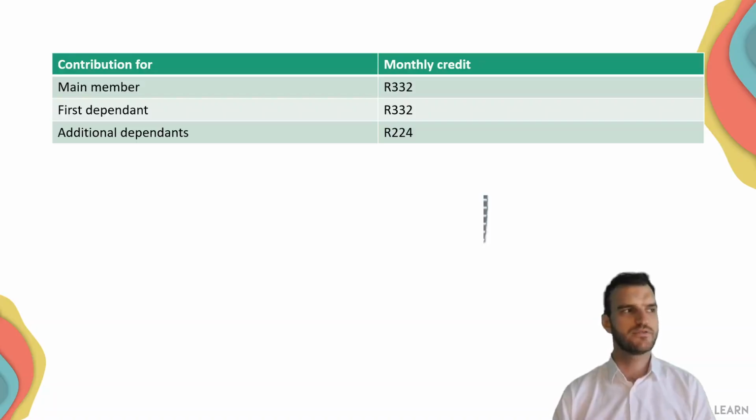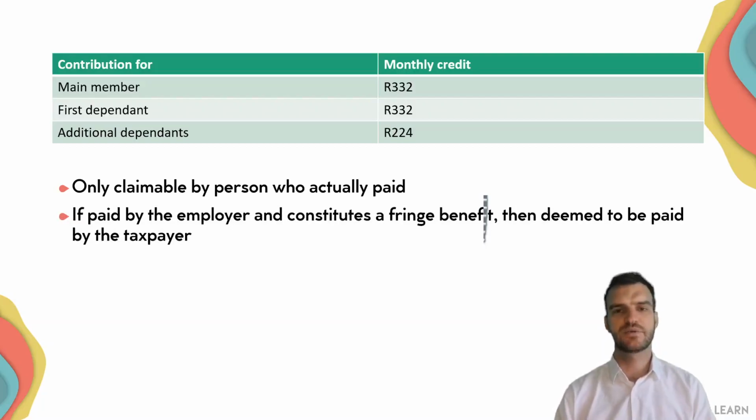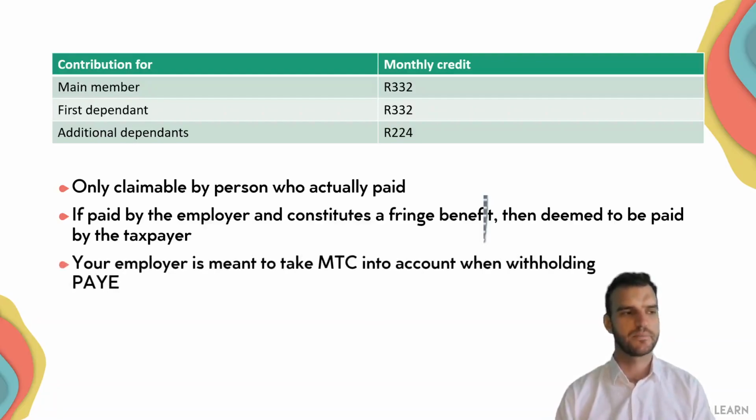So for yourself, you can claim 332 Rand, your first dependent that much as well, and then for each additional dependent, 224 Rand. You can only claim this, or only the person who actually pays these amounts may claim these tax credits. And if it's paid by your employer and constitutes a fringe benefit, then it's deemed to be paid by you because you are still going to have to pay tax on that as part of your income.